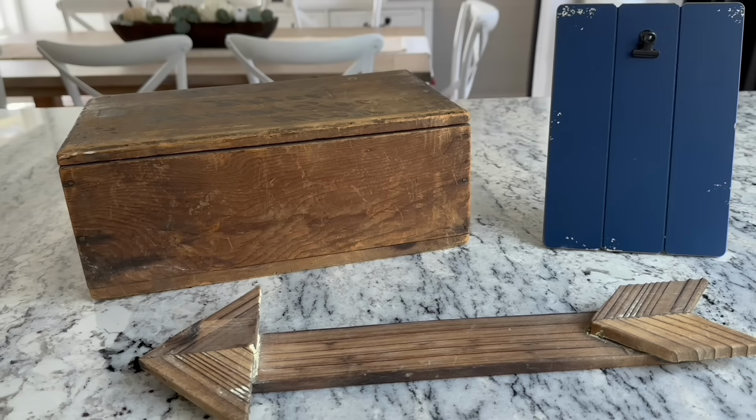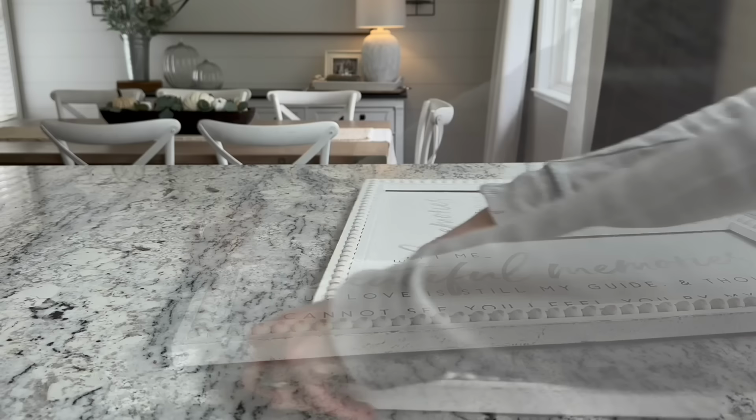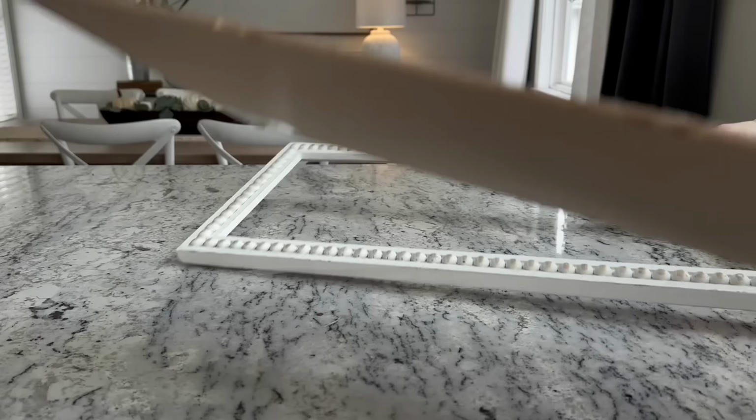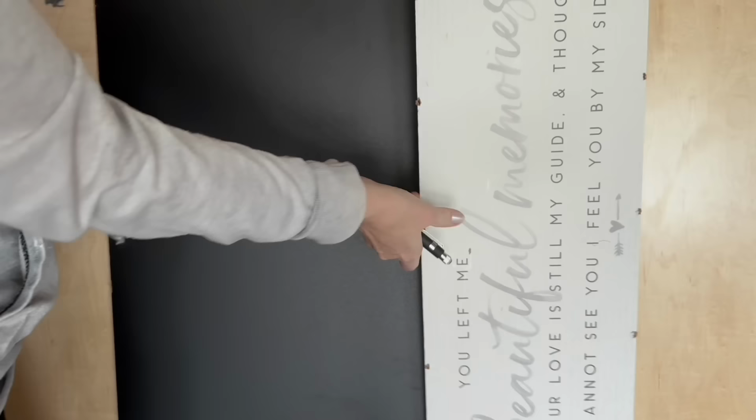Next, I picked up this sign here. It did have some damage on it, but what I was really drawn to here was the frame. I took a quick trip to Home Depot and picked up this reversible chalkboard / whiteboard. And here I'm using that sign that I removed as a template.